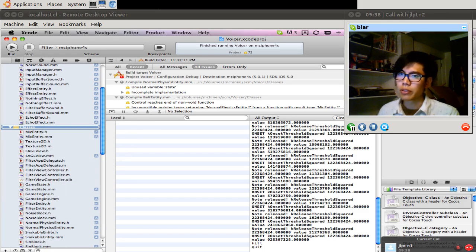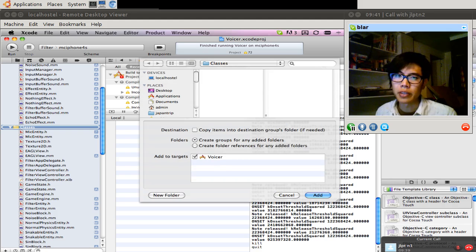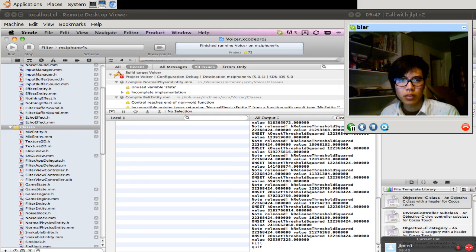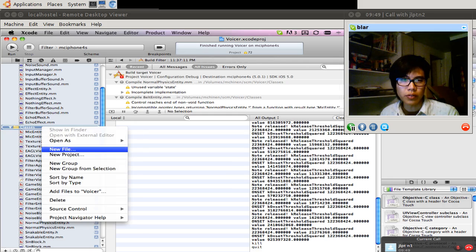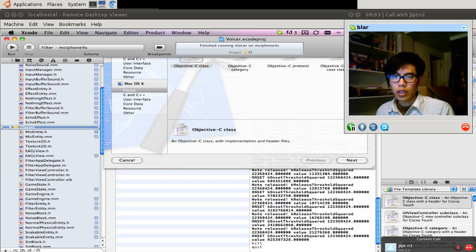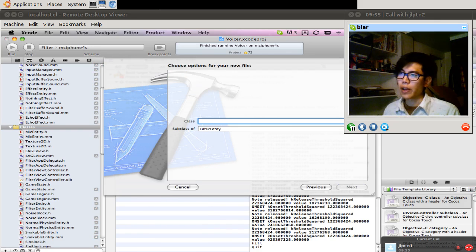I think the camera's going to screw up. Whenever I start using the Mac, it screws up. Whoa, what are you doing? New file. There we go. Objective C class. And how about we call it moving entity? How's that?